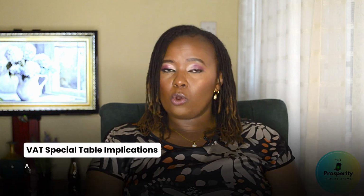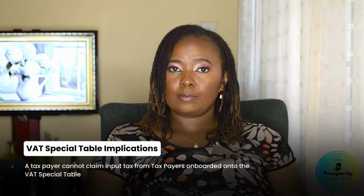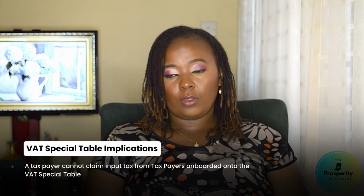The other thing is that the traders or the taxpayer cannot claim input tax from taxpayers onboarded on the special table. So you're supposed to contact your KRA office so that you can be removed from the VAT special table, because if you're onboarded on the VAT special table, you will not be able to trade, and that results in a loss of income.